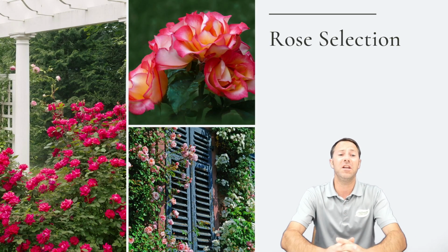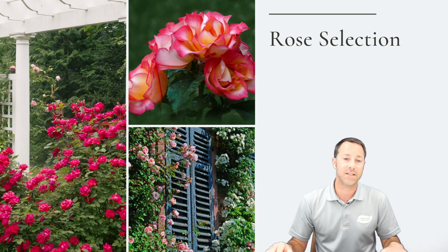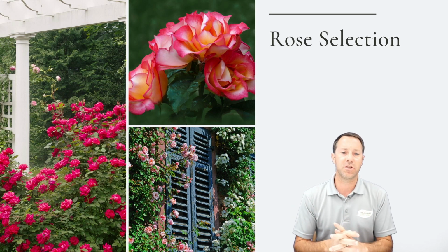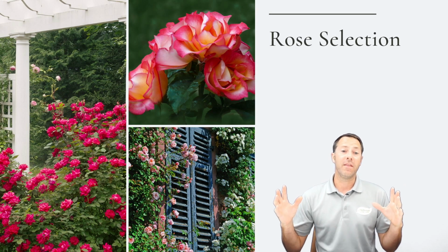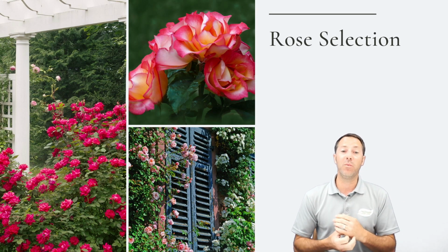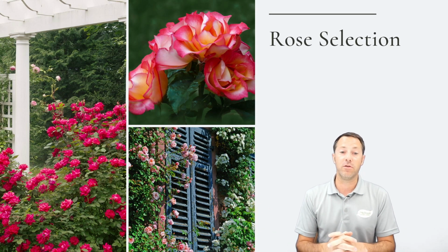Rose selection is kind of tricky. There are so many different types, numerous varieties of roses out there to choose from. And I like to group them into three main categories. First, your climbing roses, roses that will actually climb, that put out longer shoots, whether you've got to attach them or they'll naturally twine. And then we've got your shrub roses, which is that knockout rose picture all the way over there. That knockout rose is a shrub rose.